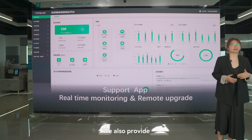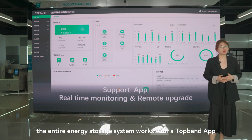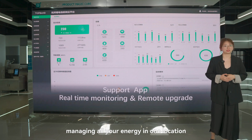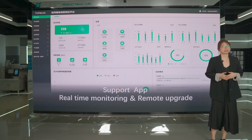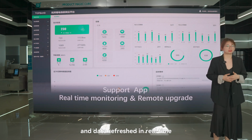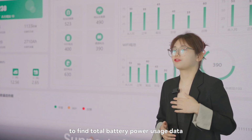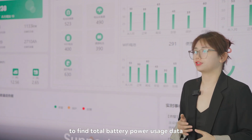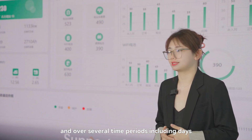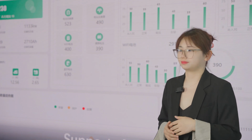We also provide the APP function. The entire energy storage system works with the Toolbar app, managing all your energy in one location. From the homepage, see current household energy usage, with data refreshed in real time. You can also summarize the data by time to find total battery power usage over several time periods, including days, weekends, months, and years.